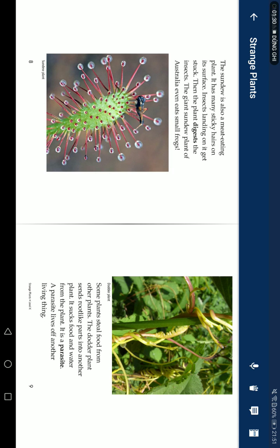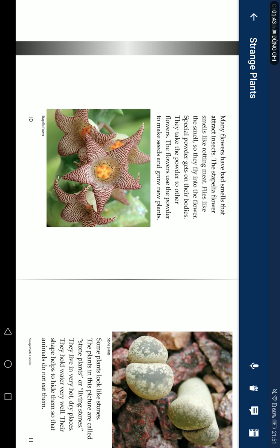Some plants steal food from other plants. The dodder plant sends root-like pods into another plant. It sucks food and water from the plant. It is a parasite. A parasite lives on other living things.